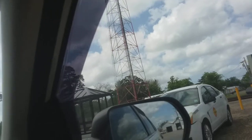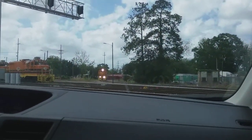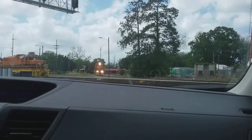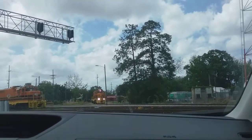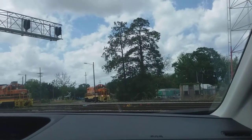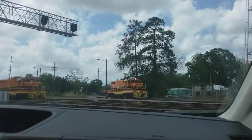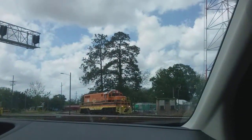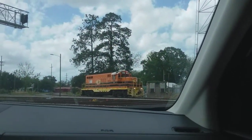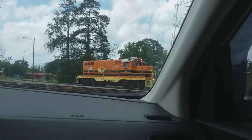Oh, there he is. A single locomotive. Oh, here comes the Sunset Limited. Single locomotive. Well, Railfanning, we have a train to fan. Wonder if he's gonna go on the main line to the sugar mill spot. He might be going to the yard.